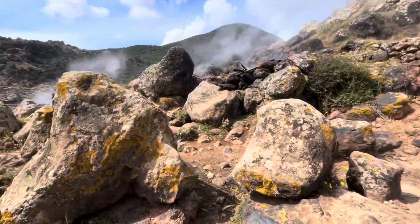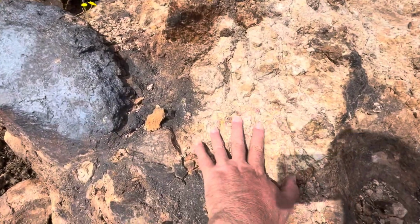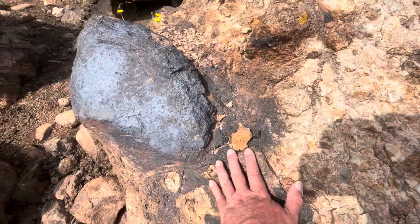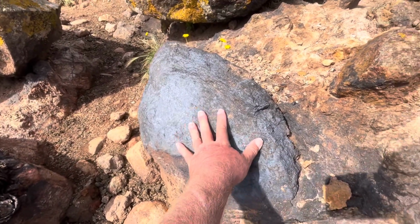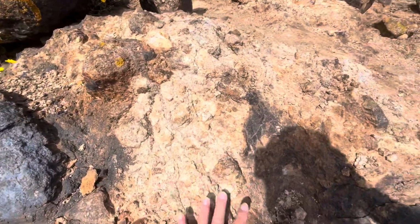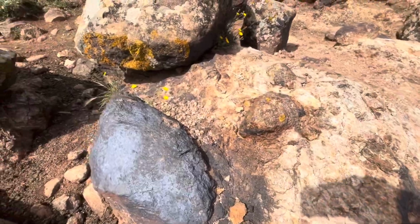I just realized that there's not just the steam, everything is warm. All the stones are warmed up, the ground, especially these stones with some coloring, they're really warm. Not hot, but sort of warmed up. Would be nice to sleep on it.